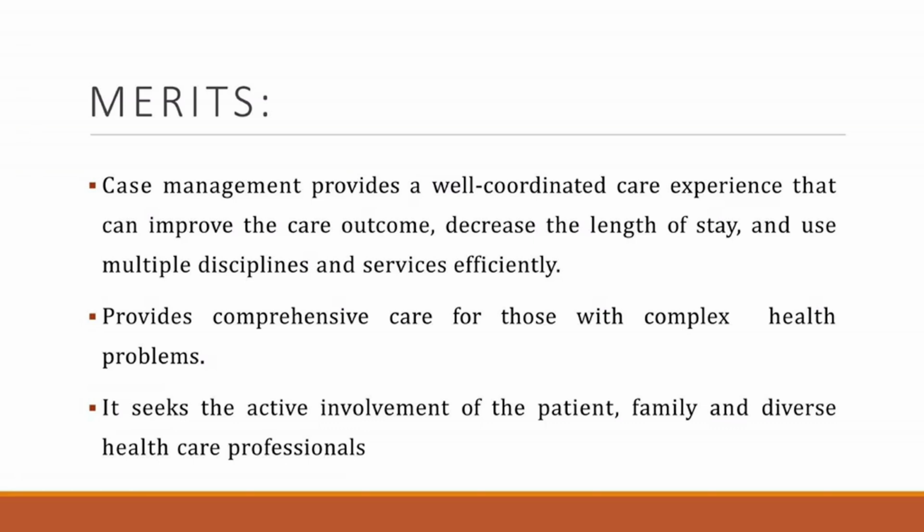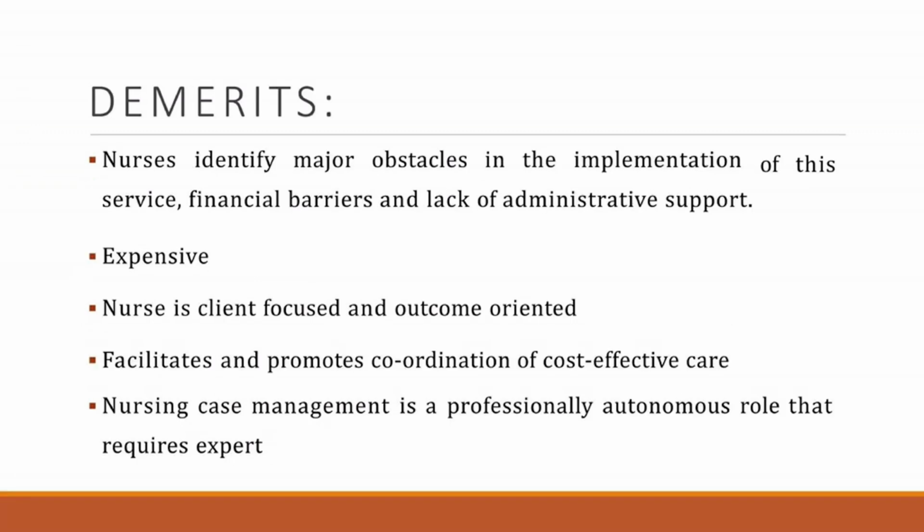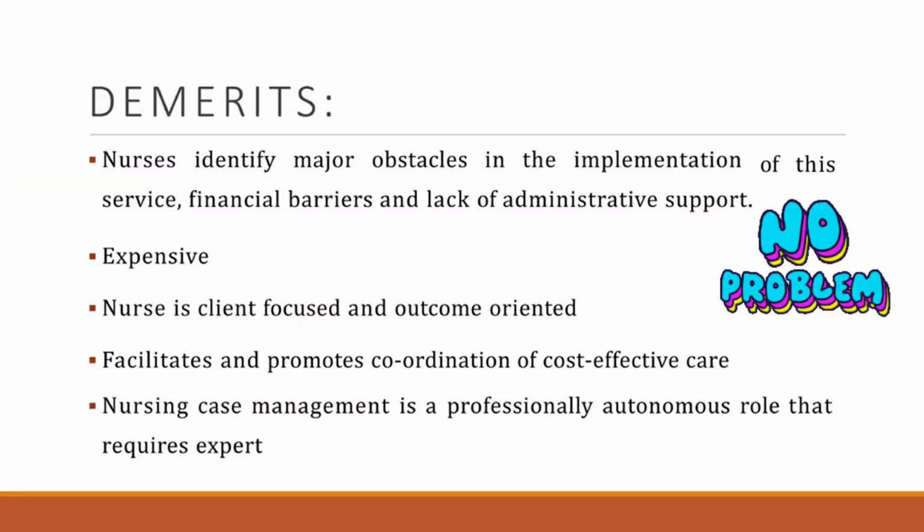I'm loving case management. Sounds like a great system, but gotta ask, what are the downsides? There are a few, of course. Nurses sometimes struggle to get this going. Money's a big one. Need the hospital to invest in it. Right. It takes support from the top, not just the nurses on the ground.